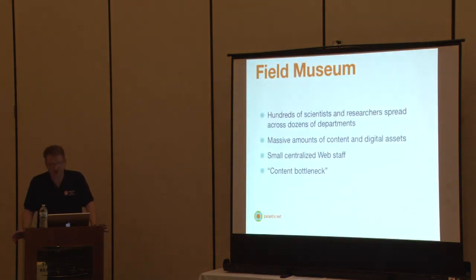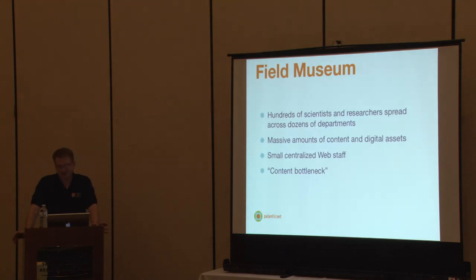So Field Museum has hundreds of scientists and researchers spread across dozens of departments. They have a massive amount of content and digital assets, I mean, thousands and thousands. They have a database, the EMU database, that captures data about everything in their collection, and the stated mission of the Field Museum is to collect one or more copies of every living thing on the entire planet.